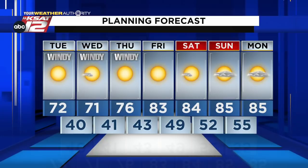Still windy next couple days. Temperatures stay right there in the 70s. It does warm up by the weekend, but this is a quiet forecast. We need some rain. Not there in the 7 day, guys. Oh, very quiet. Thanks so much.